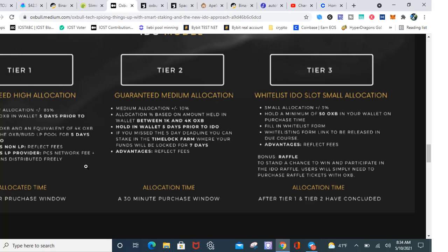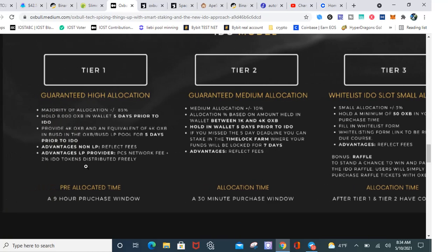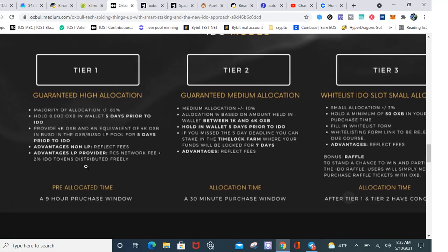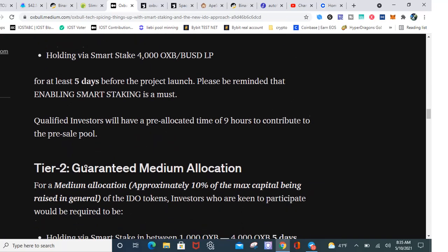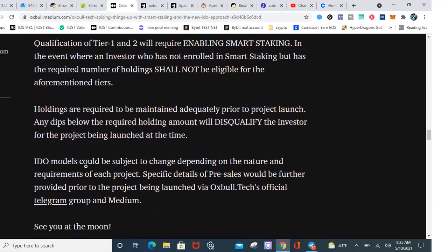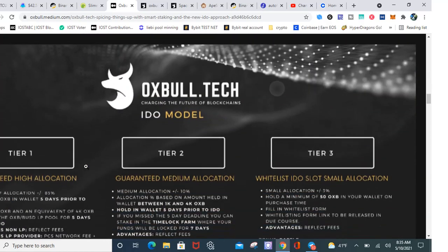So the allocation time after tier 1 and tier 2 have concluded, that's what it would be for tier 3. So for tier 1, the pre-allocated time is 9 hours. For tier 2, the allocation time is 30 minutes. And then the allocation time for tier 3 is after tier 1 and tier 2. So basically they go over that again in this article right here, so you can read it. So that's that, that's the new way of participating in IDOs.